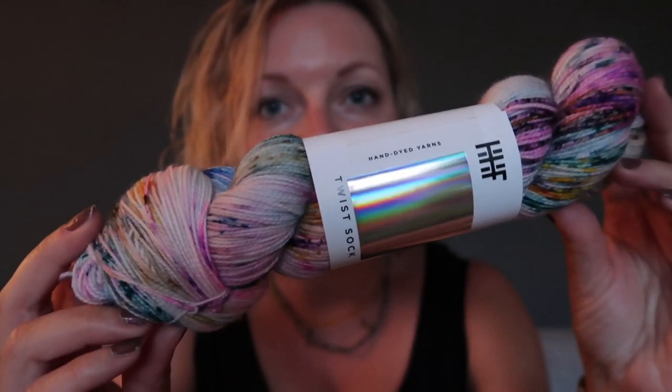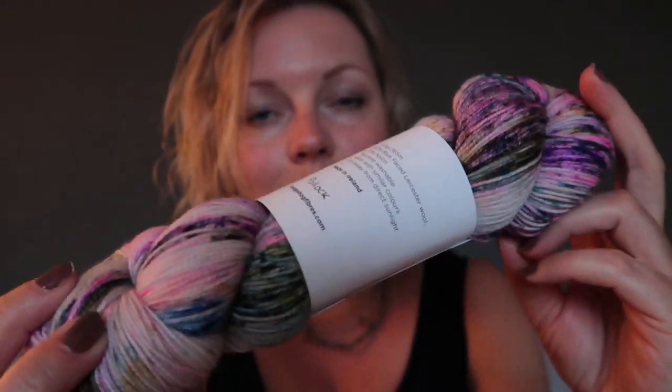But I am participating in Hedgehog Fibre's monthly club subscription. I have been receiving yarn for June, which I showed you last time, and now I got the hank of yarn for July. And here it is. This is a real beauty.